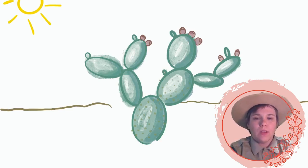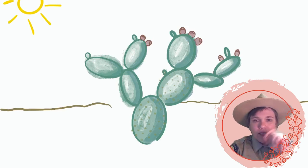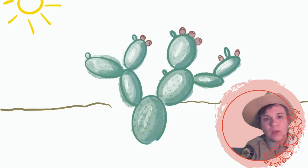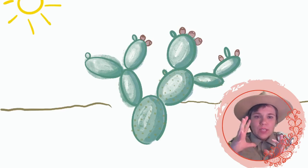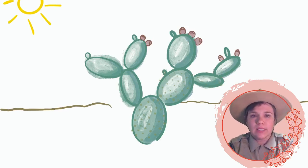Try to think in your mind what those spikes look like when they were on those cactus pads. And now you get to do little dots over all of your cactus pads that are just like the ones that we saw on our prickly pears earlier. Okay? And feel free to manipulate your paper and turn it so that it's easier for you to make those spirals up the cactus.